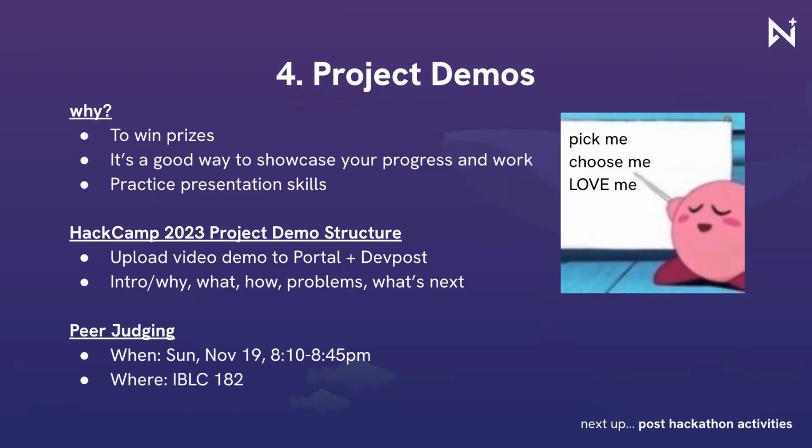And after that, you can talk about what's next. So are you planning to continue the project, or what would I do differently if I had more time, or if I had more time, what would I add? And this would be a great way in your demo to show, see, I only had 12 hours and I built this very scrappy MVP, but if I had more time, then I would add all these other things that I thought of before. So that's a great way. I think that's a good recipe for all hackathons, not just HackCamp.